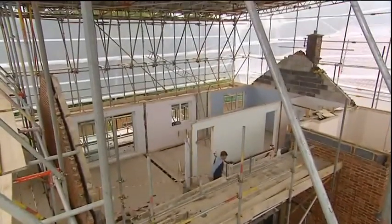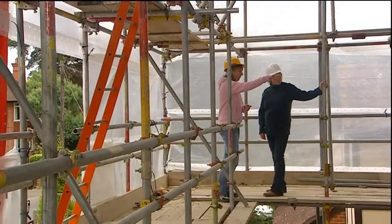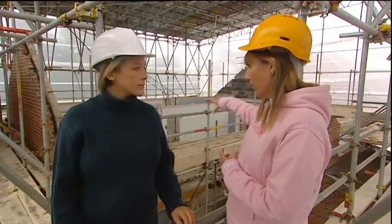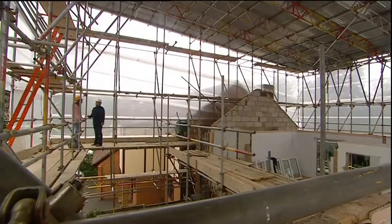So what I've decided is to have the whole of this side as the master bedroom suite. So you've got the bedroom at the back there, so you've got the view, got a dressing room in the middle, and then you come into the bathroom. So you're going to end up with 5 bedrooms and 3 bathrooms? Yes. I think that's a really good layout.